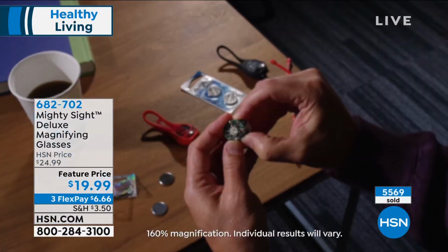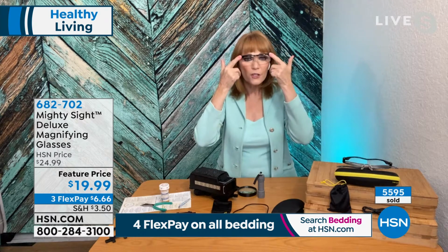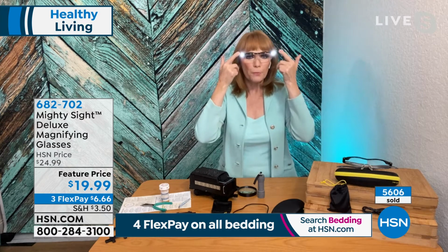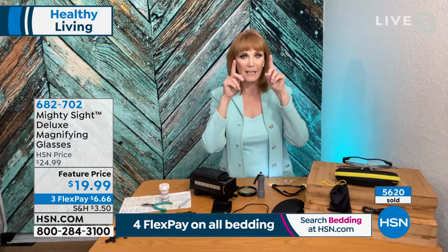It's like Mighty Sight to the rescue, because suddenly you pop these on and you get the magnification and the light. So that light right there is pinpointed to what you need to see. And that was such a brilliant idea of them to put both of these on the glasses. And as I think back, I've been to the dermatologist and he's put on a lighted magnifier.